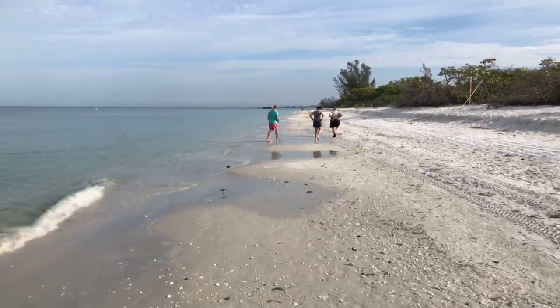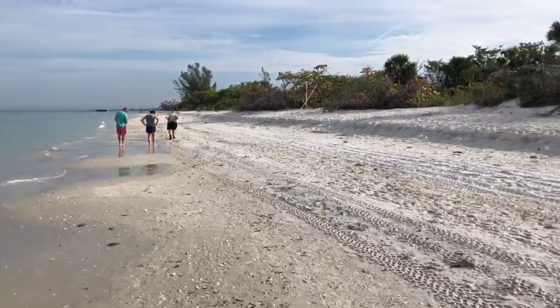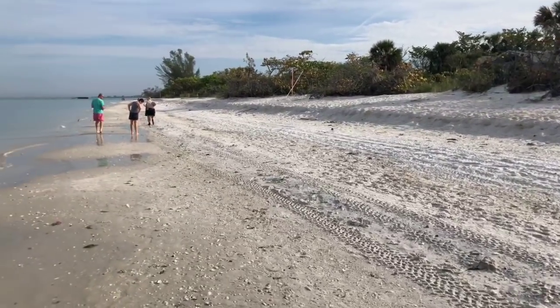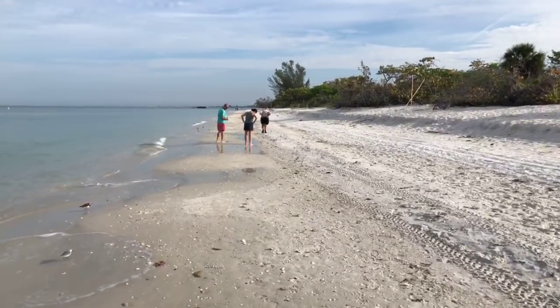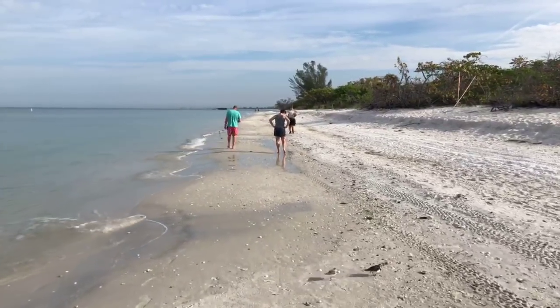Roy said he saw a turtle crawl up here. I do not see it here. Said it was a little one. The ranger didn't even see it.